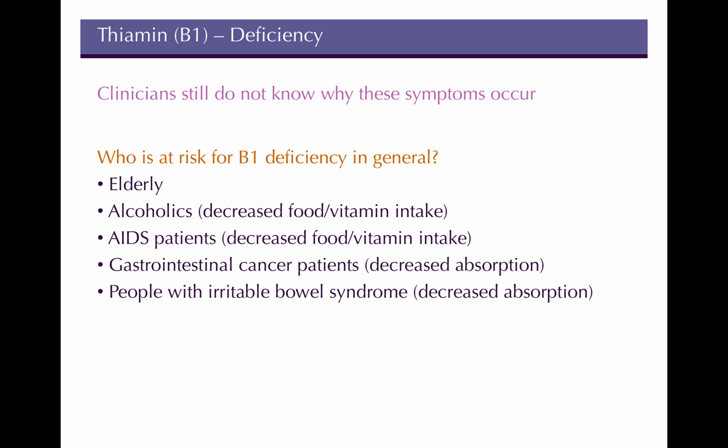Alcoholics have problems with absorption as well. Remember, it was all tied back to that hydrogen thiamine antiport system on the basolateral side of the enterocyte. You can go back to those slides just to refresh your memory if you'd like. Some alcoholics may also be replacing food with alcohol, so intake can also be a problem. AIDS patients that are not actively being treated or that are having issues with treatment may have decreased food or vitamin intake.